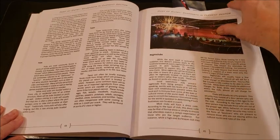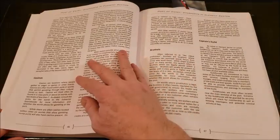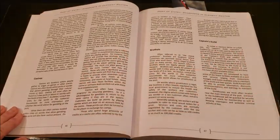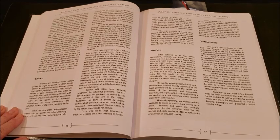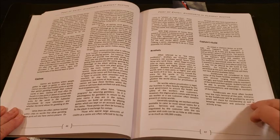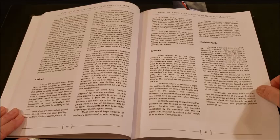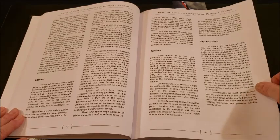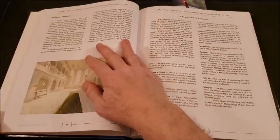Nightclubs, why not? Not really night when you're out in space all the time, but you get the idea. So nightclubs. Casinos, of course. Many, many space games are driven somehow, some way involving the casino. Brothels, and then, of course, the Captain's Guild. And the Captain's Guild is something we're going to take a look at. I'm going to go back to the big, beautiful book, the main Clement Sector book, and we're going to take a look at the Captain's Guild there in a future video.